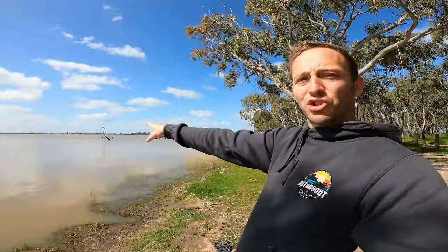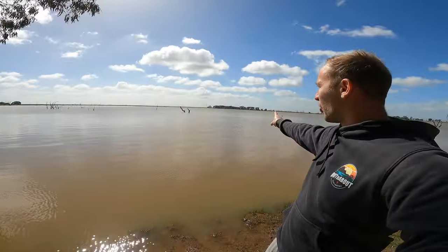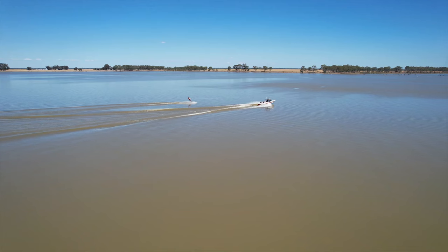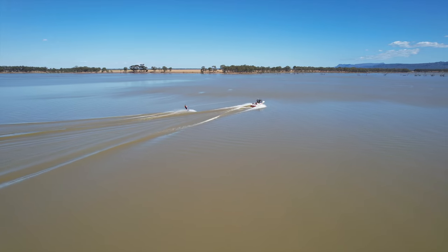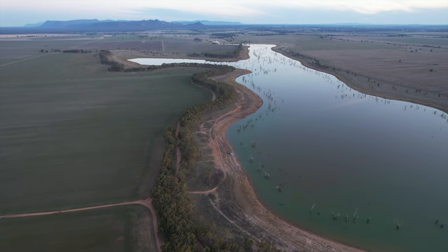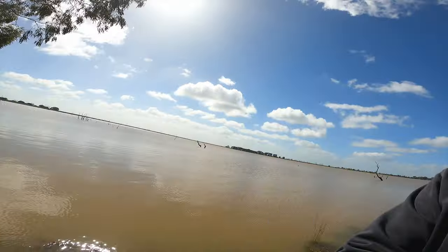So while there is some structure you can see here in the water, the structure is only about 20 or 30 meters out. After that, it's open slather. So it's a great ski boat lake, this one. And for the keen fishos like myself, there's a canal right up the end towards the Grampians. As you go south down the lake, there's a canal where the ski boats don't go because there's too much structure, but it's great for us keen fishermen.